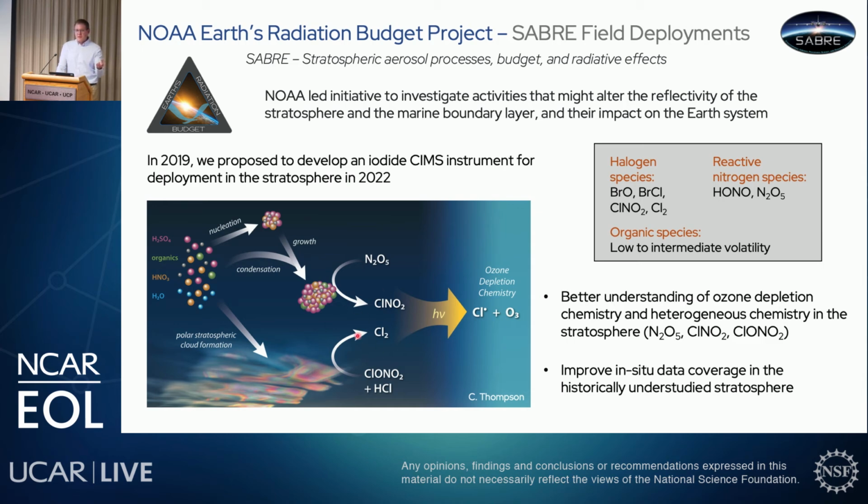And so can we take this instrument, which can measure all the species shown on the slide, with the exception of the chlorine radical? Can we take it up there? Can we learn something about the stratosphere that we don't know already, and then be ready to, again, monitor once or if perturbations are occurring in the stratosphere? We need a baseline in order to understand changes. And so there's a big push to do this fast.